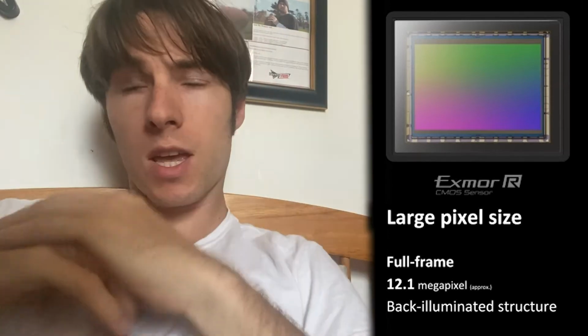So I wrote down some notes. We have new sensor for better 4K. So this is the best 4K they've ever had. And then we got phase detection autofocus. It's better now. It's got some different features, which are 30% better eye focus. I really never even used it on the A7s II. I don't think it worked at all.